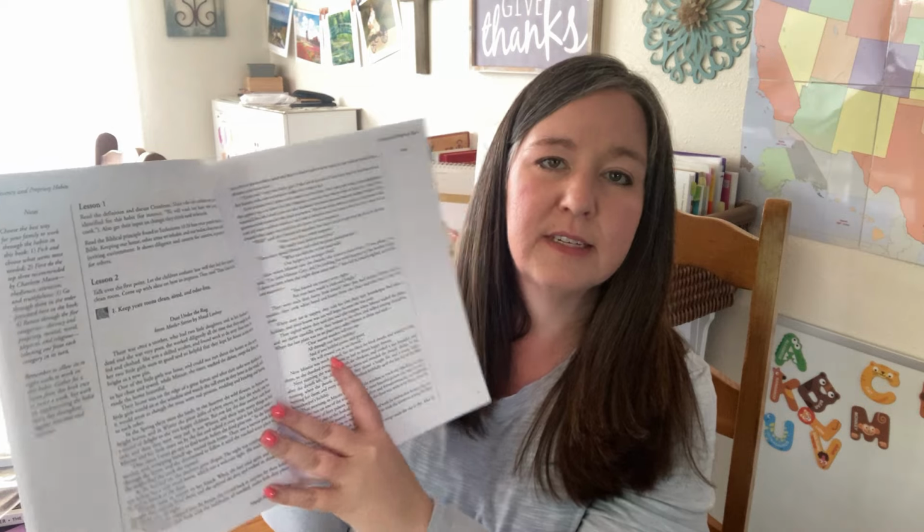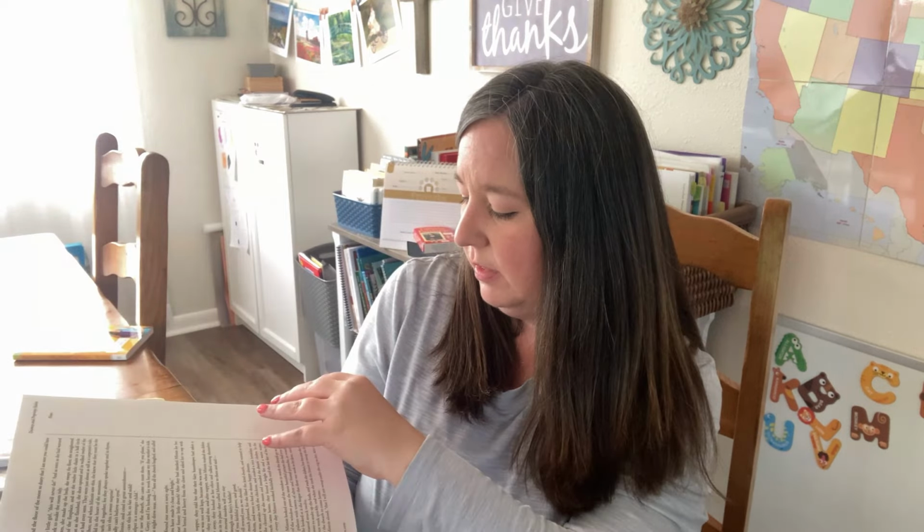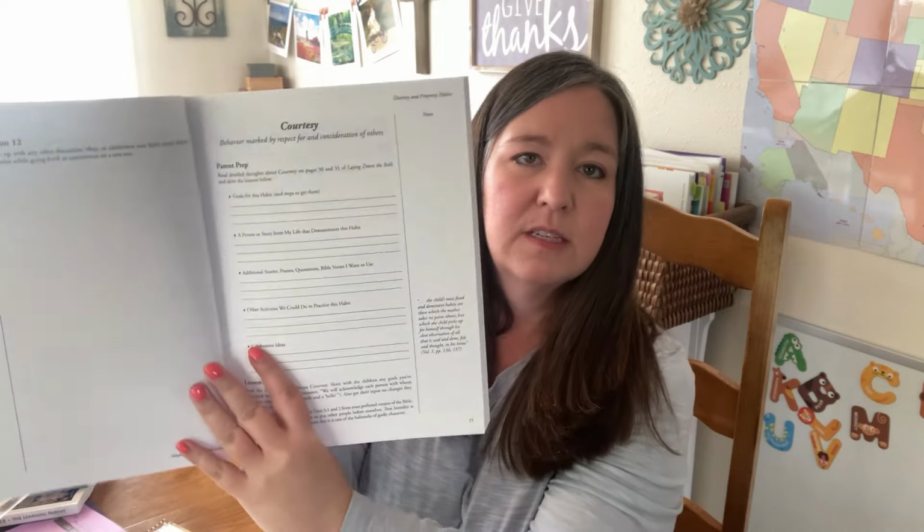There's the lessons. There's about 12 lessons, I believe, for each of the character traits. Yep, 12 lessons. And then it goes into the next one. So they're pretty short. Some of them are a little bit longer, like reading a story for maybe 3 to 5 minutes. Other ones are a quick discussion.